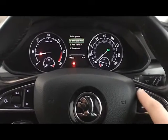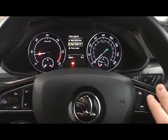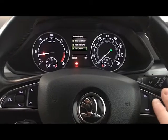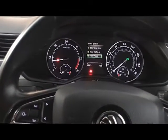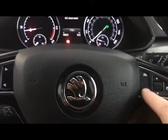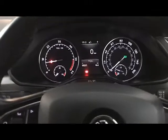You've got your assist button as well, so you can quickly go to your assist systems, turn blind spot on or off. Your traffic sensor and your front assist, you can turn those on and off from there. So you do have blind spot monitoring, which is always helpful, especially if you're driving on busy roads a lot. And then you do also have a view button as well, which switches between 2 previously selected menus.